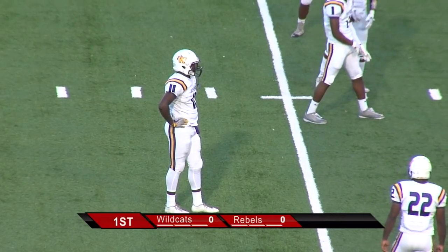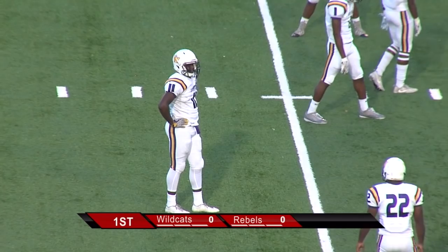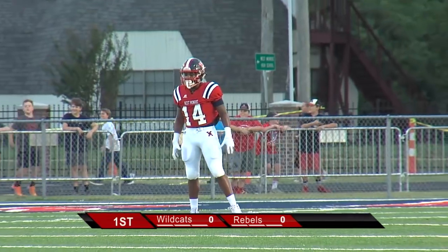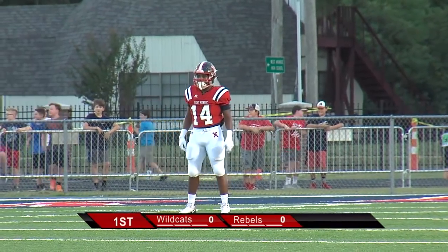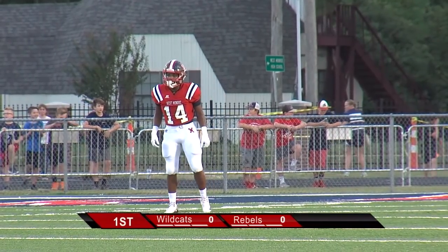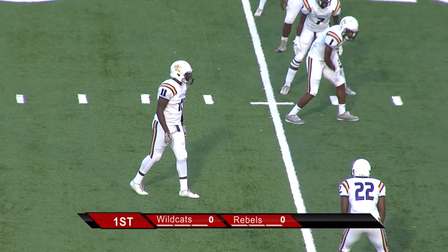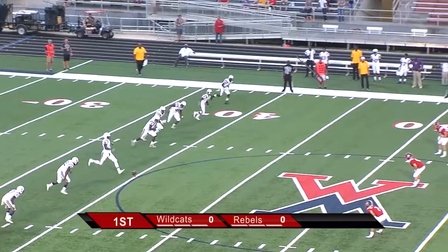Wossman wearing all white helmets, white jerseys, white pants. Rebels with the navy helmets, red jerseys, and white pants. And we are getting set to kick off, just waiting on the referee to give us the okay. Will they kick it to Hamburg? Back deep, that's Michael Hamburg and Charlie Norman.